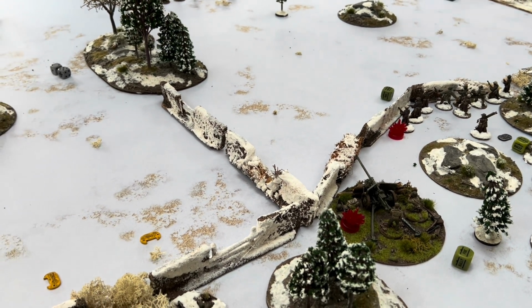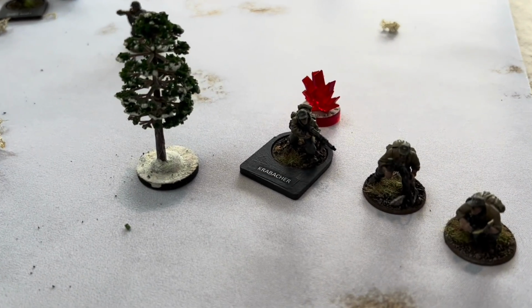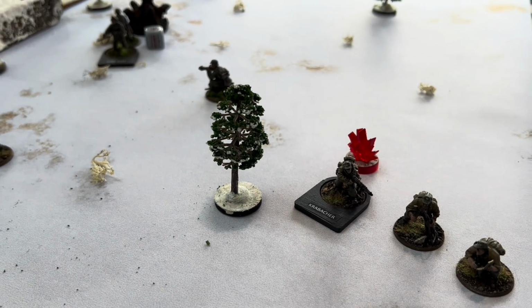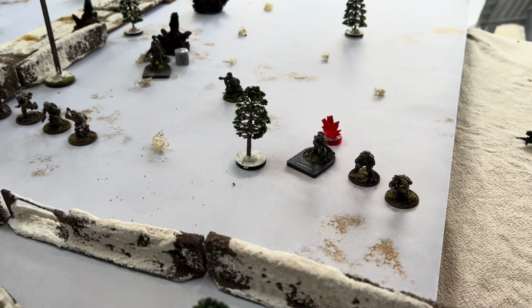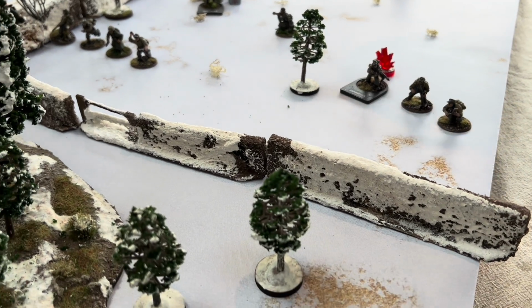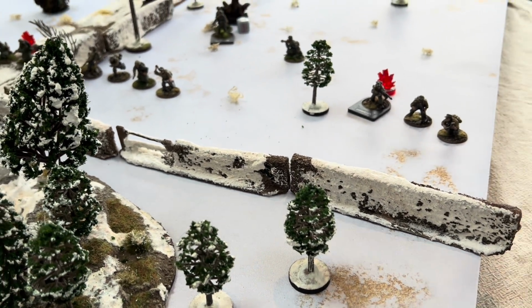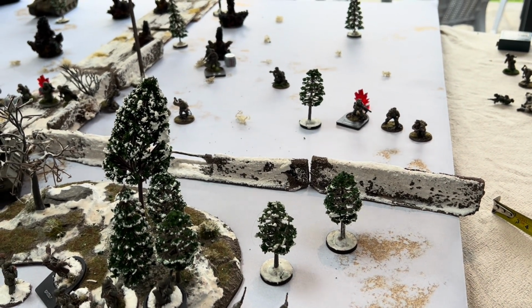I didn't activate it. No, I've got a question. I've got a decision to make. Crikey, they're on a lot of pins, aren't they? You do have an officer nearby. There are five pins. I've got two machine guns. There's four men, and there's 10. Four against 10. You're killing on 4s, I'm killing on 5s.